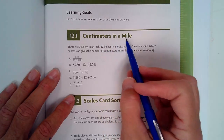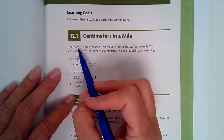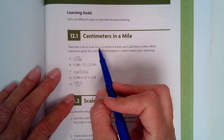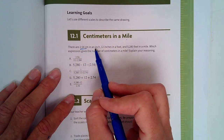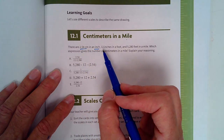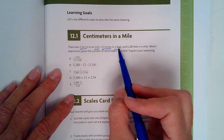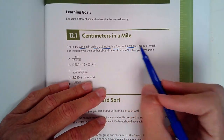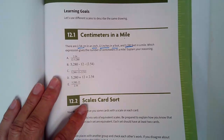So it says centimeters in a mile, and they give us some information here. It says there's 2.54 centimeters in 1 inch. Of course, all of you know there's 12 inches in a foot. And I don't know if everybody knew that there was 5,280 feet in a mile. So some of you knew that.